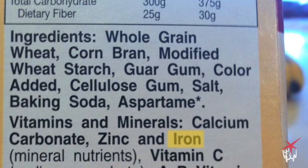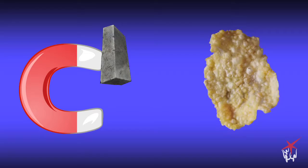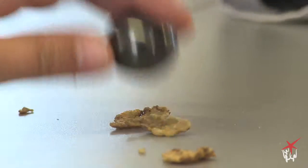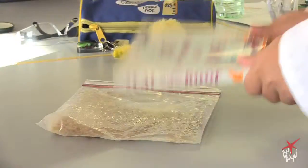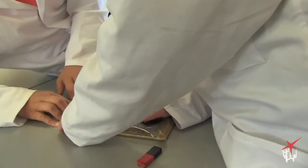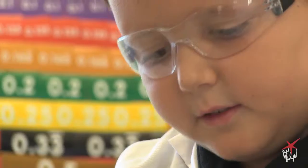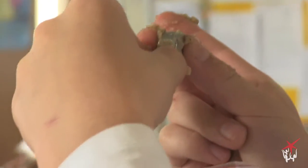We noticed that our cereal boxes say they have iron in them. We know iron is magnetic. Does that mean that our cereal is magnetic too? It doesn't attract to our magnets. We took a handful of cereal and squashed it up into dust. We added a little water to make it look like a soup. We put a magnet inside and swirled it around. When we took it out, we could see tiny specks of iron had stuck to the magnet.